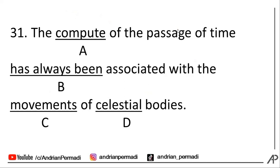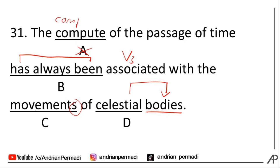Let's go to number 31. Has always been associated, that's correct, the use of has, then been, and then past participle. With the movement, movement is correct. It is a noun that is signaled with the letter S to show that it is in plural form. Celestial bodies is correct as well. Celestial is an adjective that explains bodies. Therefore, the answer is A. Compute should have been computation.